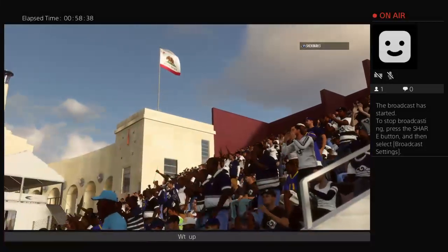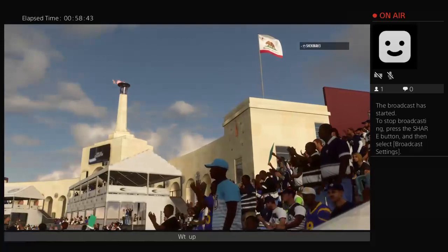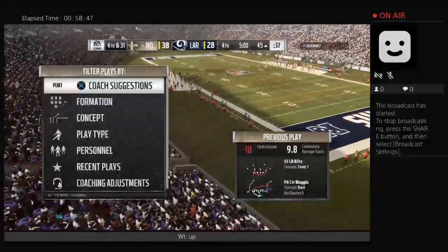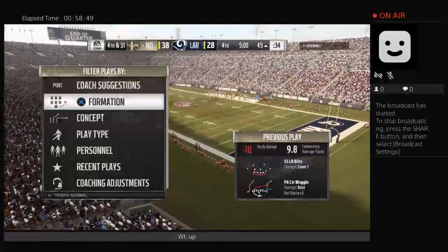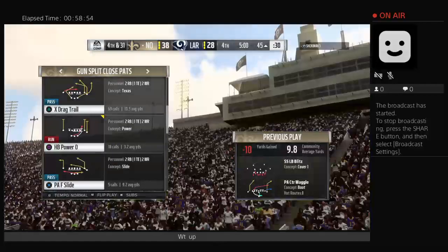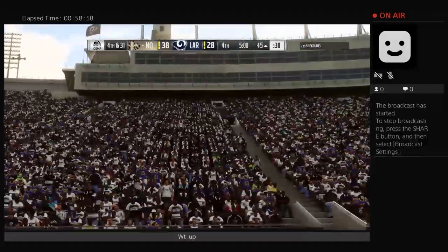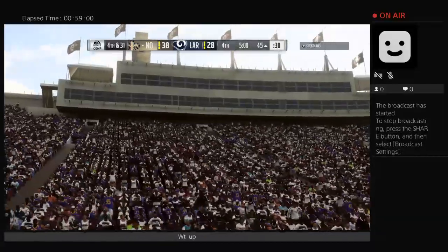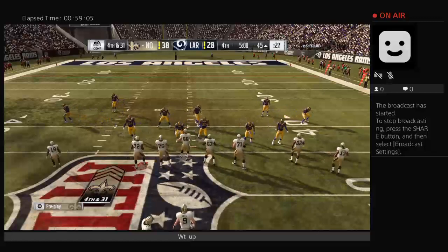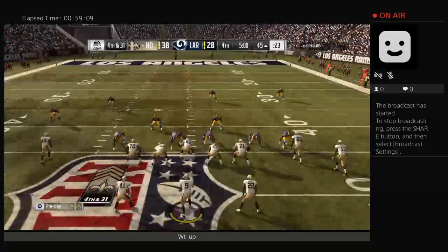Back now in Los Angeles. It's the Saints. They'll be looking to expand their lead here. They've got the football as we start the fourth. And with things looking pretty good on the scoreboard, they're going to keep the offense out there and go for it here on fourth.